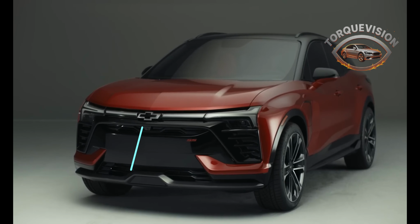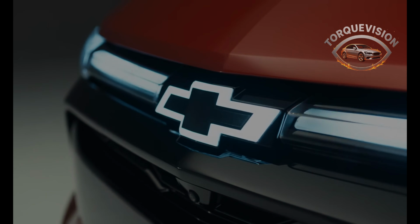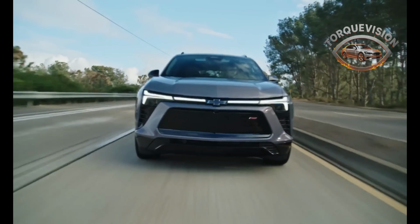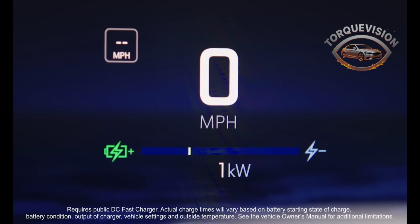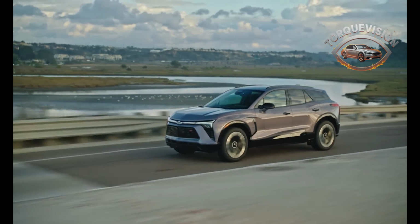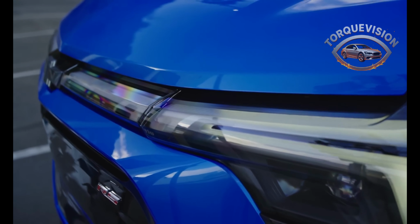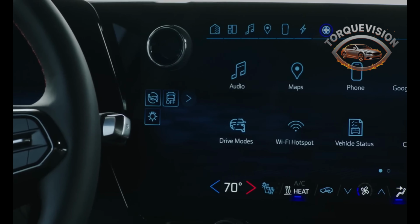No oil filter, no spark plugs, no exhaust system, no multi-speed automatic transmission to service. The U.S. Department of Energy has confirmed that EVs have dramatically fewer moving parts than gas engines, and that simplicity goes straight to your wallet. Oil changes, $0. Transmission fluid, $0. Spark plugs, $0. That's already somewhere between $600 and $1,000 you never spend, and you haven't even made it to year 1 yet.